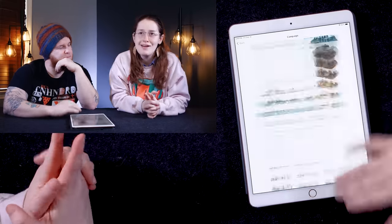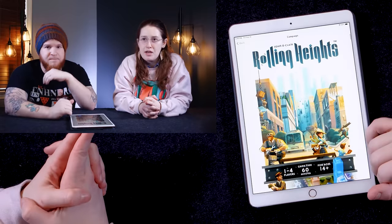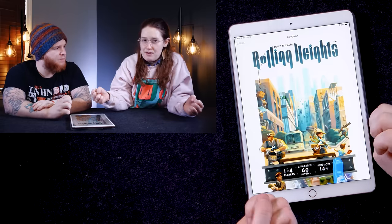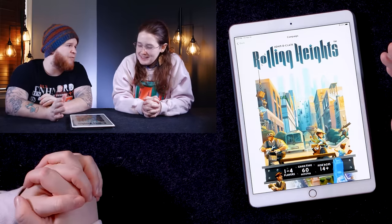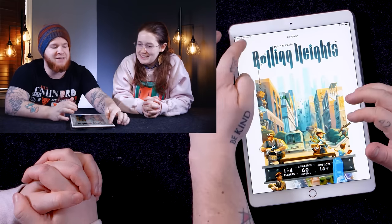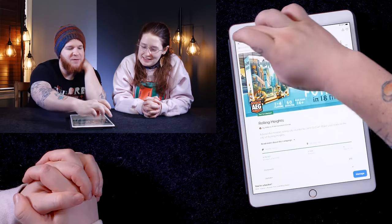As someone who did not like Quacks of Quedlinburg and liked Cubitos, this, out of those three that I'm comparing them to, is my favorite. Yeah, super excited about Rolling Heights. I think it beats both of them for us. We actually sold Quacks and we don't own Cubitos, solely because we know Rolling Heights is on the way. That was kind of the compromise that we decided to make with each other.